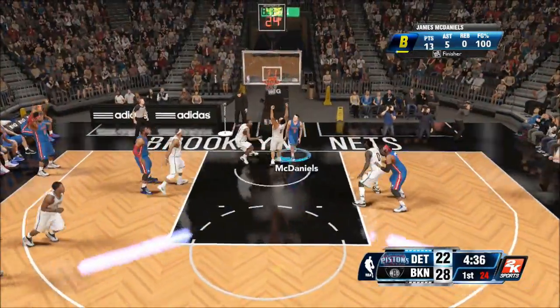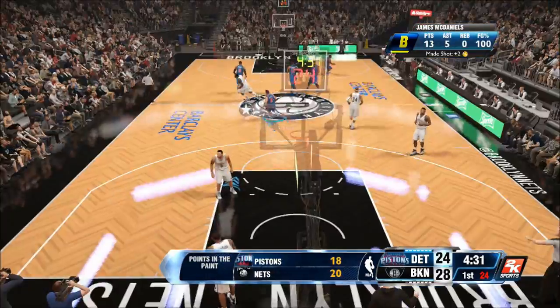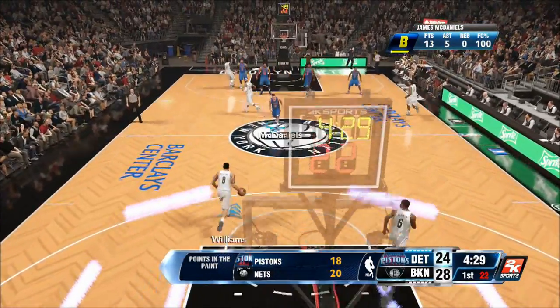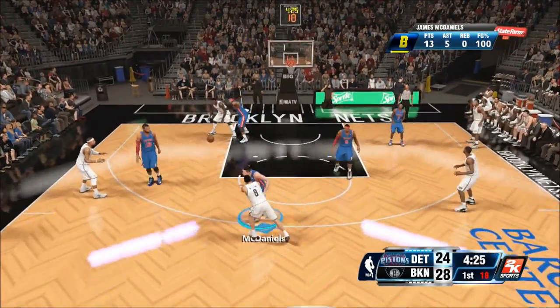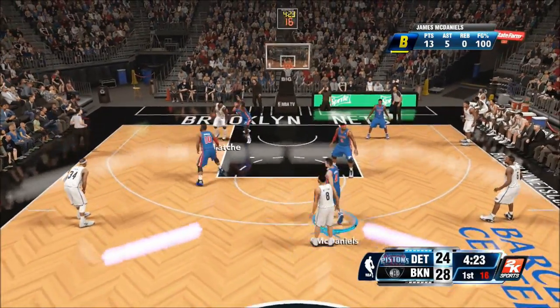Yeah, the shots have been falling, that's for sure. The offense really in a good groove. I don't know what's happening to their defense. I mean, they don't have any effort, any purpose. And it's really costing them. I mean, the last 5 baskets at that end have been on very easy looks.